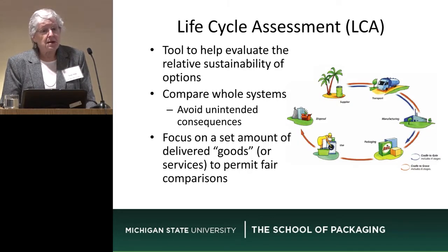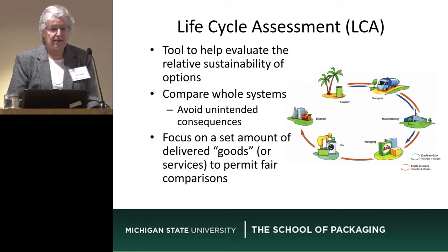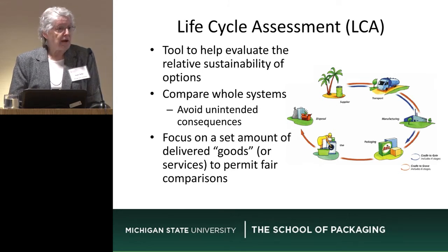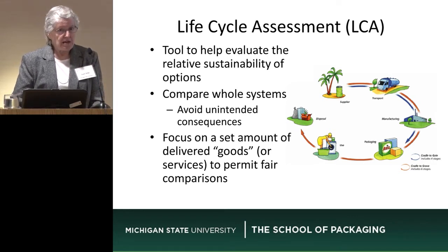Life cycle assessment is the philosophical tool that, again, there's general consensus about using to help evaluate the sustainability, or in many cases the trade-offs between the different choices. Helps us avoid those unintended consequences. We have to be careful when we're using it.